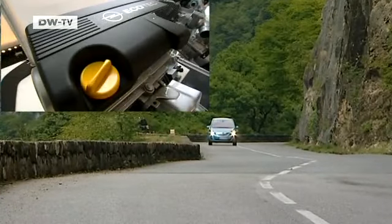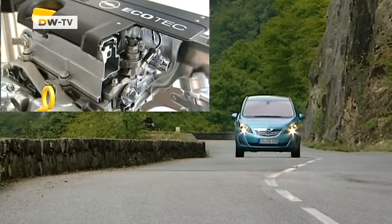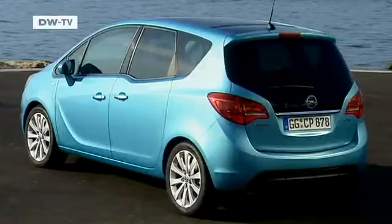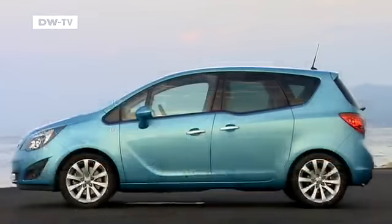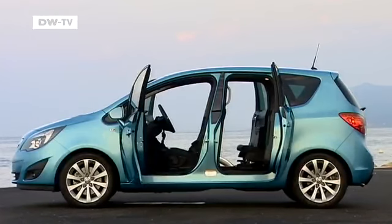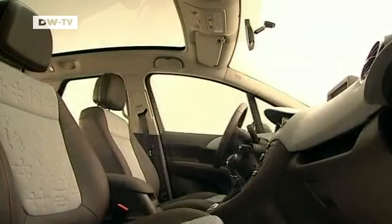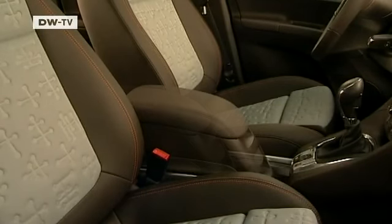The most efficient version of the 1.3 CDTI bears the EcoFlex badge. It has an average consumption of 4.5 liters per 100 kilometers and boasts a CO2 emissions level of under 120 grams. The family-friendly Funster is just 4 meters 28, very useful on the parking front. But the Meriva looks bigger than its official dimensions would suggest. And it also seems big on the inside, with stowage options and practical ideas wherever you look. The armrest between the 2 front seats, for example, can be not only shifted, but completely removed.